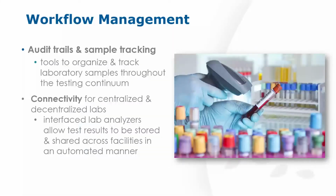So your LIS basically manages your workflow management. It has audit trails and sample tracking, so you know where your tubes are throughout the full testing continuum. It allows that connectivity that allows orders to go from your EMR to your LIS, your barcodes print out, your LIS tells the analyzers what tests to perform, those test results go back to the LIS, back to the EMR, everything's automated, and data is shared across facilities.